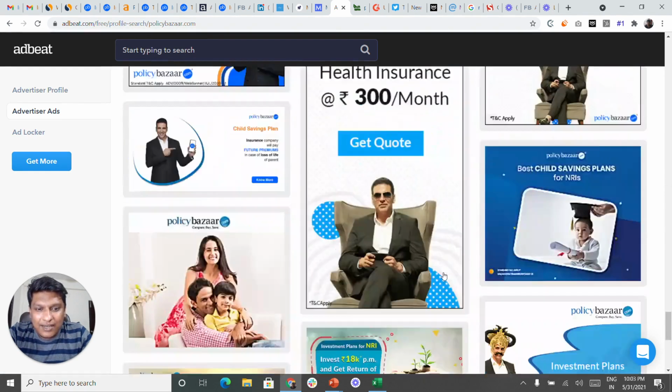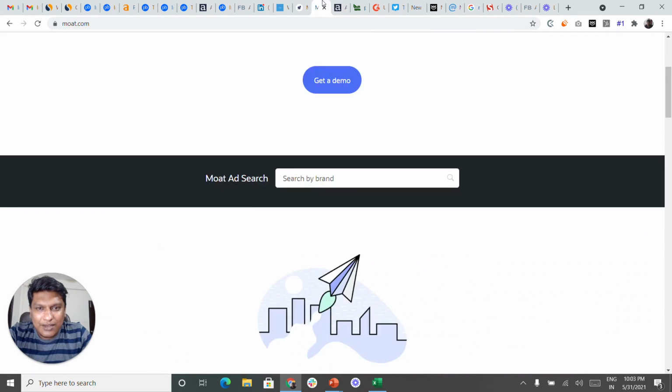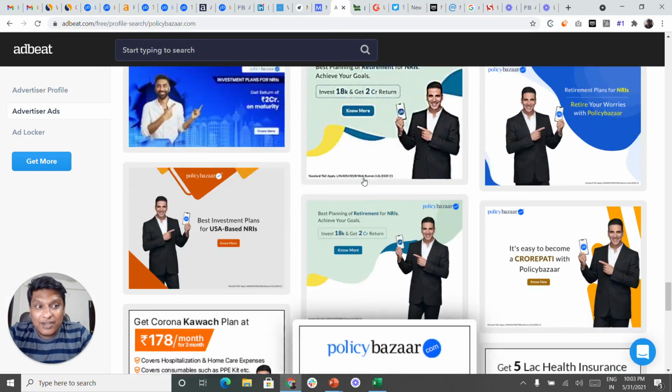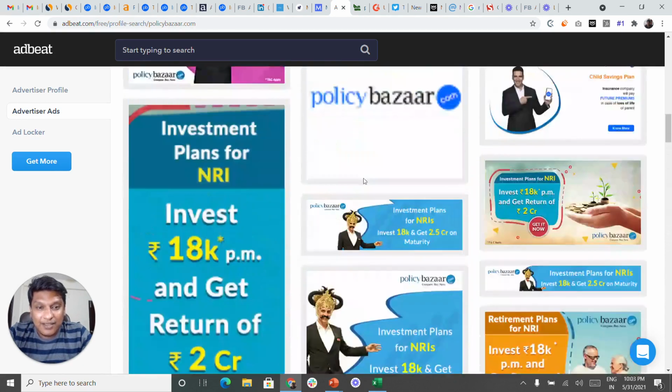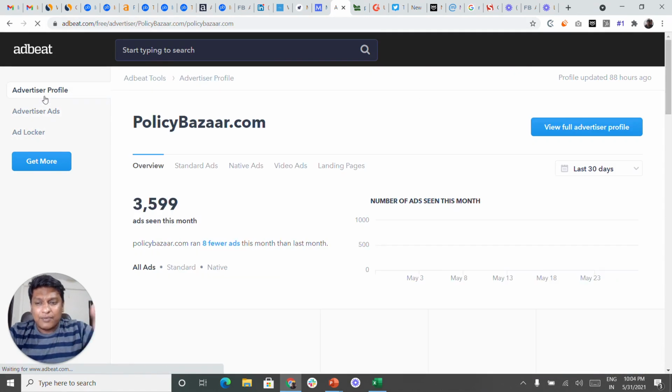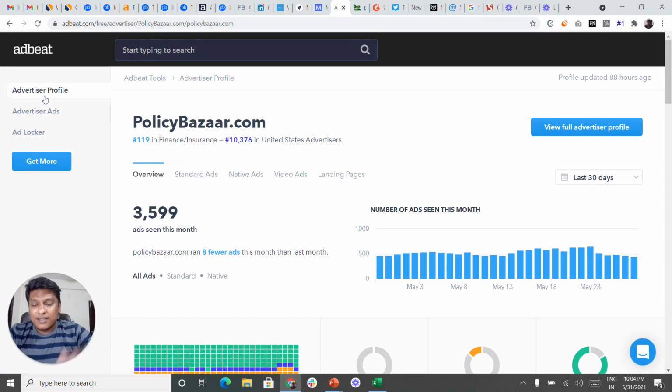But Mode can definitely give you more. Let us give just one quick try for Mode. Yeah, because Mode is superior when it comes to showing you the display creatives compared to AdBeat. AdBeat is superior when it comes to showing the data. This breakup that we looked at between native, direct, and programmatic is something that the Mode free version doesn't give.